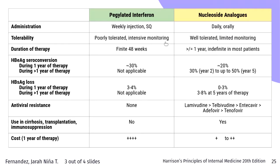When it comes to tolerability, pegylated interferon is poorly tolerated due to its adverse effects like systemic flu-like symptoms, bone marrow suppression, emotional lability, and autoimmune reactions. It is also associated with acute hepatitis-like elevation in aminotransferase activity, which is postulated to result from enhanced cytolytic T cell clearance of hepatitis B virus infected hepatocytes.